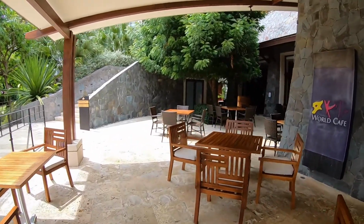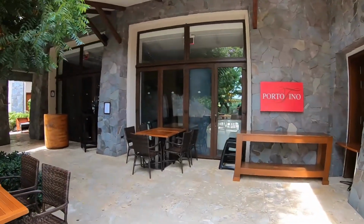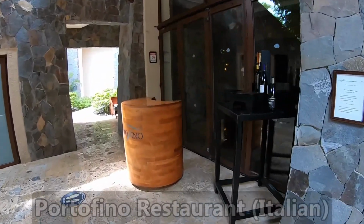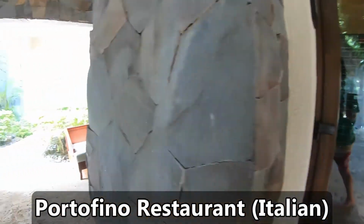We're coming around the corner here to a couple other restaurants. This is the Italian restaurant, which Nicole and I just went to last night. The rigatoni is very good. Can't go in right now because it's closed.